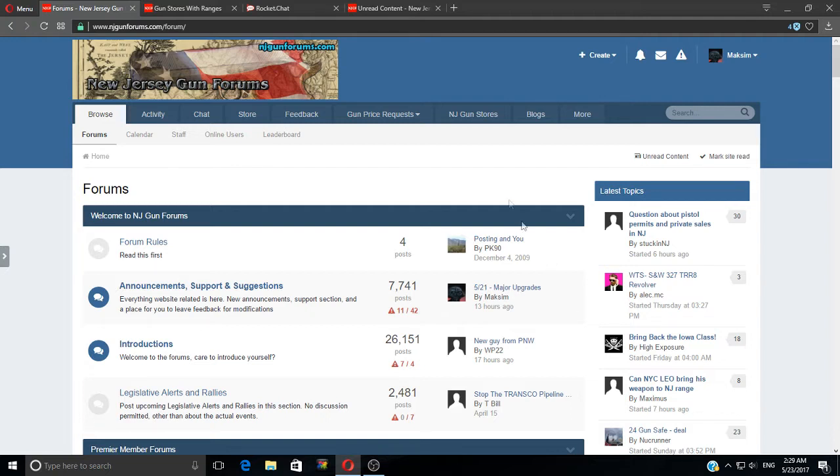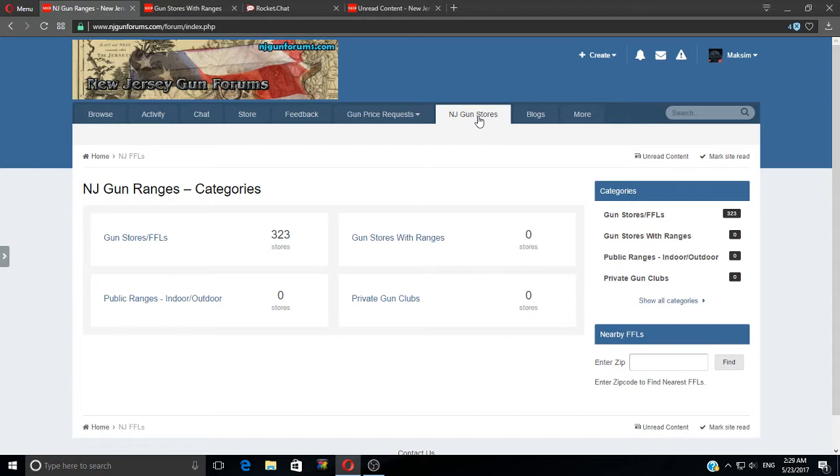So in the menu bar, you're going to see the NJ Gun Stores tab. Click on it, and it's going to take you to a new page right here. One of the projects that we've had on our minds over the last number of years, but we were finally able to implement with the new forum upgrades, is to have a comprehensive database of New Jersey gun stores, FFLs, and ranges. As you can tell on this tab, we are going to have 4 different sections.